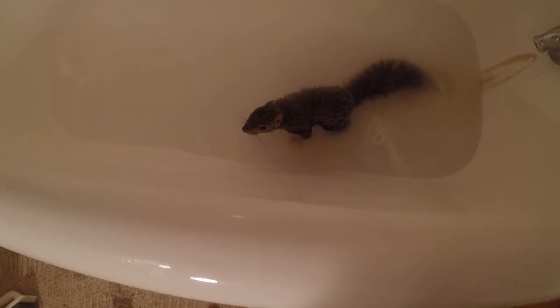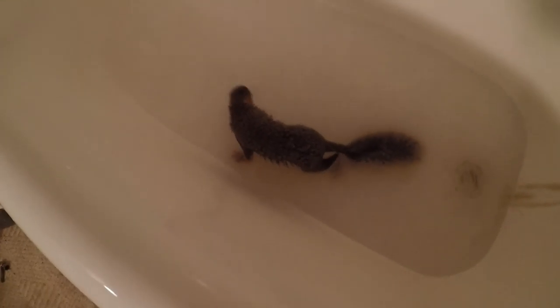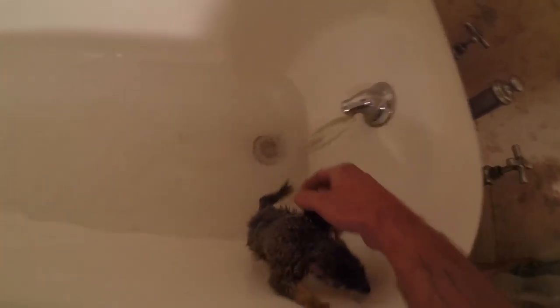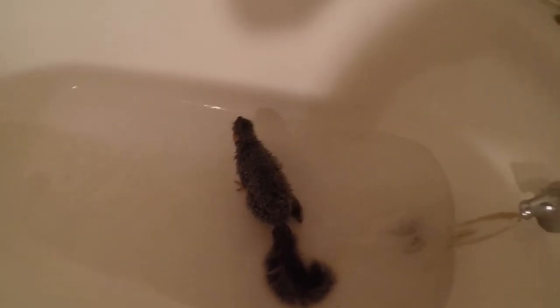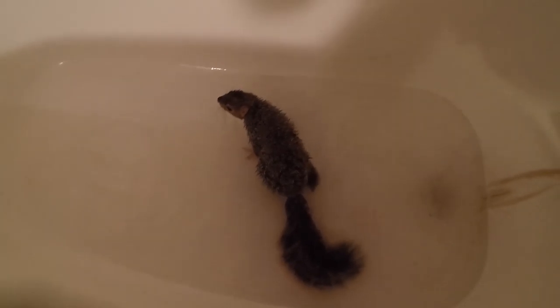Squirrel Man bath time. What's going on, buddy? I'm letting the water out for you so you can go up there on some dry land at the end. Now, hey, you get in there. You're not allowed out of there yet. Look at this. Squirrel man. You rascal. Get in there. I'm going to have to get him out and get him dried off. He's getting worked up. Get you dried off, buddy.